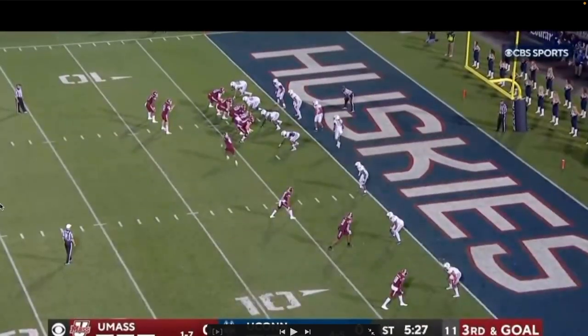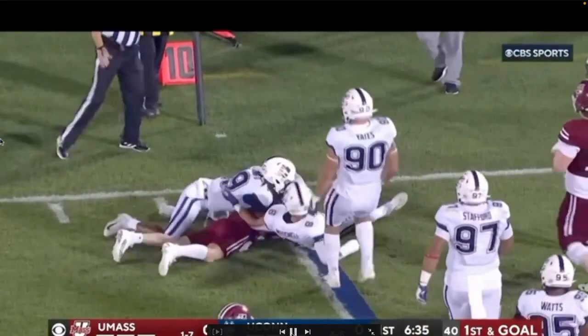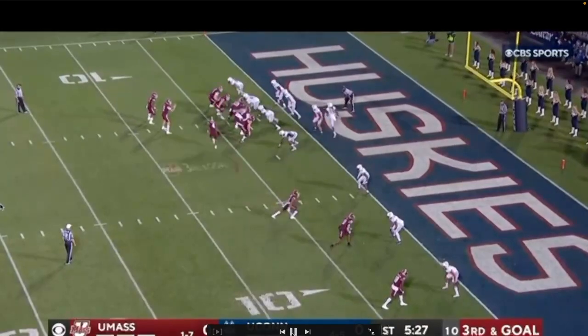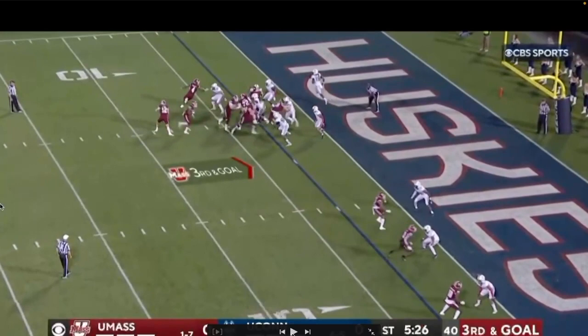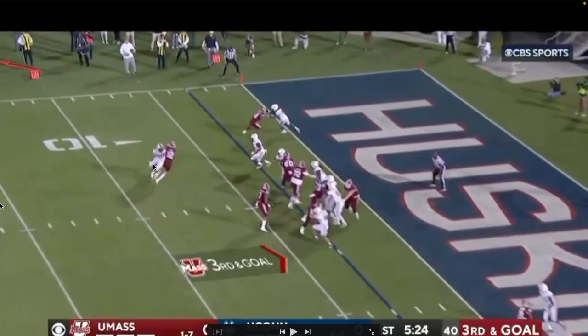And then, let me check. Is this on the same drive? Yes, this is the same drive. Two plays later, they go to almost the same exact play, except this time it's a read option and you have George Johnson out blocking. Brady Olson is never going to win this race to the outside, especially when there's a defensive back right there. So as you see, Olson tries to go and he just gets grabbed behind the line of scrimmage. And this is, again, just a terrible play call.